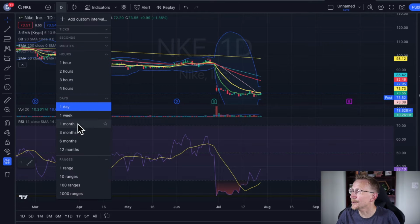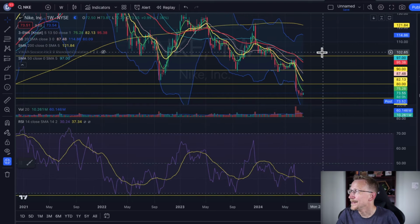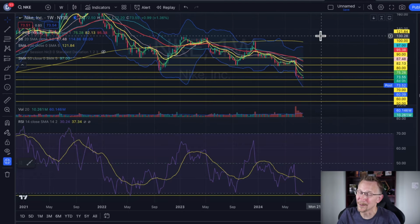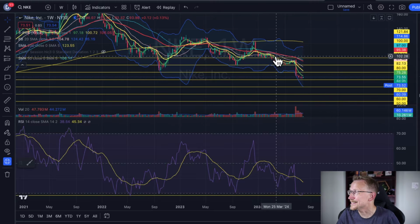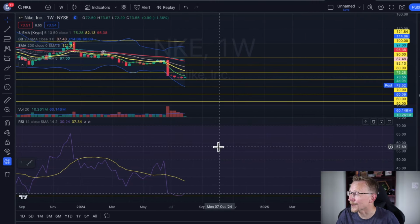However, it's when we start going out to the longer timelines that we start to see some interesting things. First of all, Nike stock seems to move in $10 increments. Down here is 70, up above is 80, 90, 100, and down below that is where we find 60, 50, 40. So we could be making a bear flag on this thing. It could be heading lower. We're going to have to see.